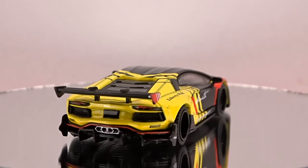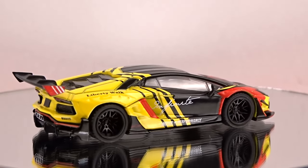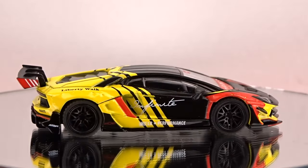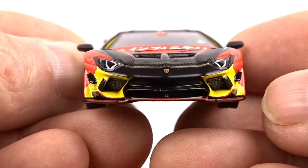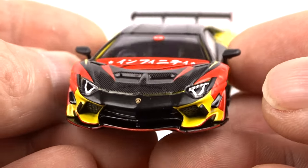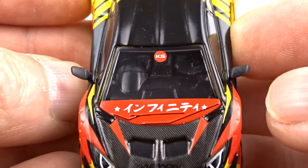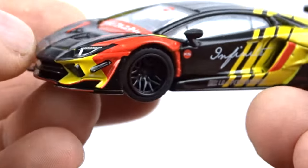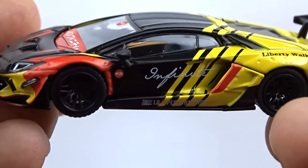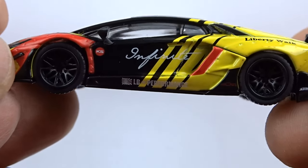I don't know what else you can say about Mini GT. They're just knocking it out of the park. I like this stuff. Of course, there's no moving parts or anything, so we're going to take a little better look at it. There's the front. Looks pretty good, eh? That is awesome. Very nice. Lots of detail. Even on the interior, you can see there's a little bit of detail in there. The side. Very, very cool stuff.